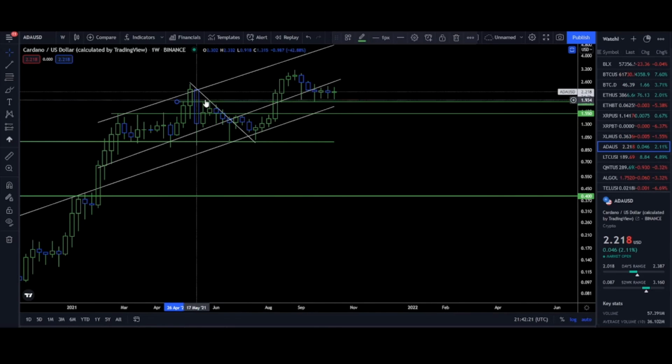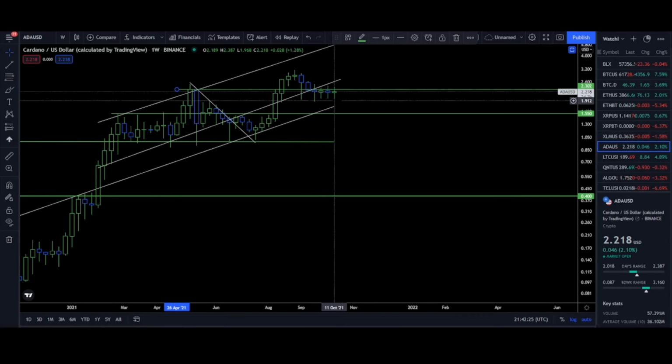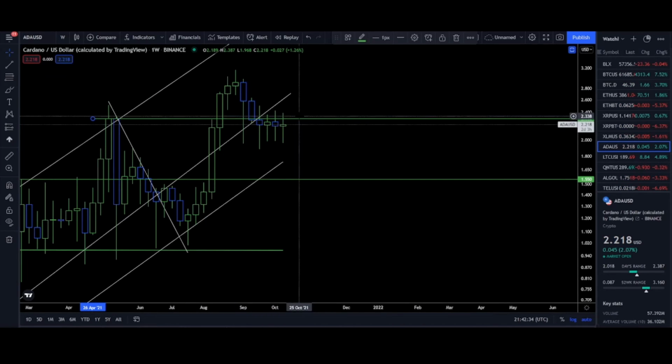These are the wicks. It depends how you want to chart it and use it, but that's just what I see. These wicks are respecting the hell out of $1.92, and all these closes are at $2. So we like $2 apparently right now for Cardano. A break above $2 again, or whatever you want to call it, this $2 and some change, 30 cents.